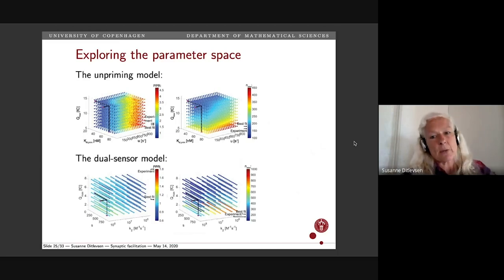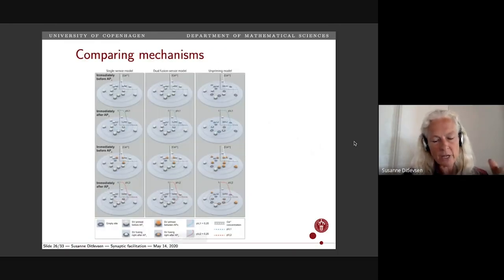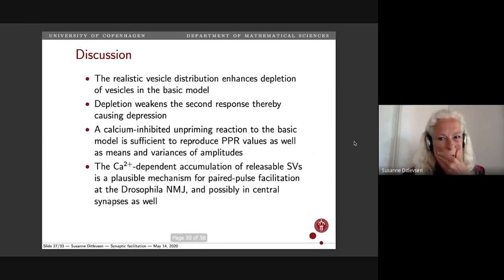Okay, so these were the main results, and then I'd like to discuss a little bit what all this means. This is a repetition. For the first, we saw that having a realistic vesicle distribution actually enhances the depletion of vesicles in the basic model, and that gives us problems because the depletion weakens the second response, and that gives us depression and not facilitation.